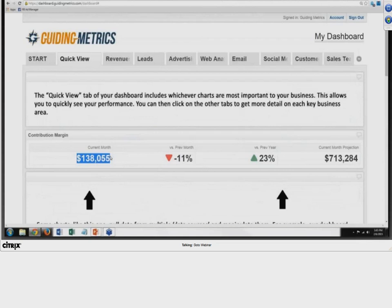This tells you how your business is really performing in real time. So for example, someone says, hey, my sales are up, everything's great. But how about if you're selling the wrong product? How about if most of your sales are coming from affiliates that you're giving high commissions to? That's why you need to know your contribution margin in real time. In this case, my contribution margin is down 11%.